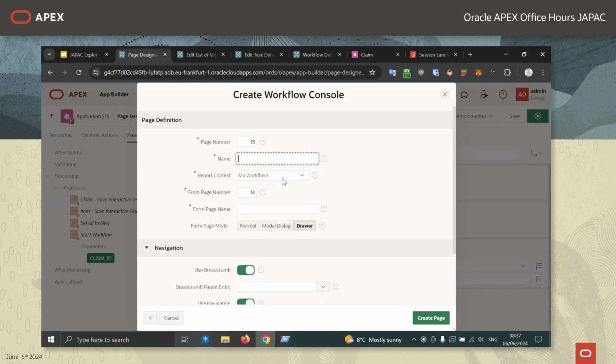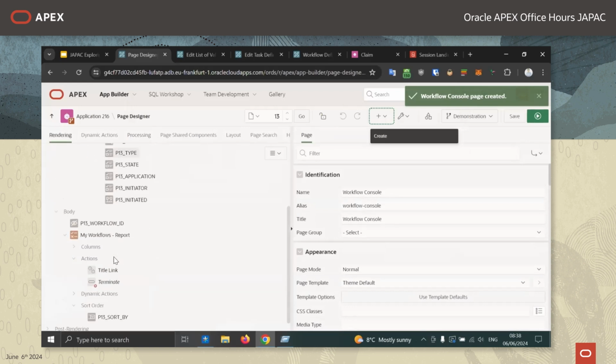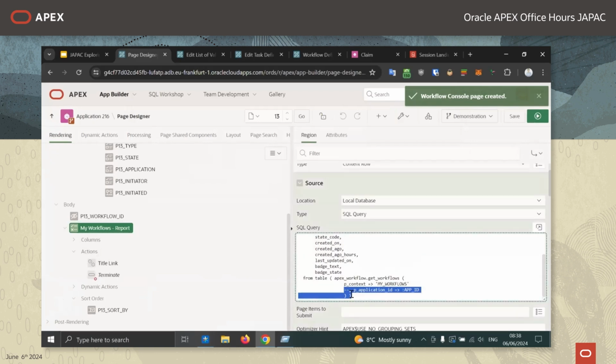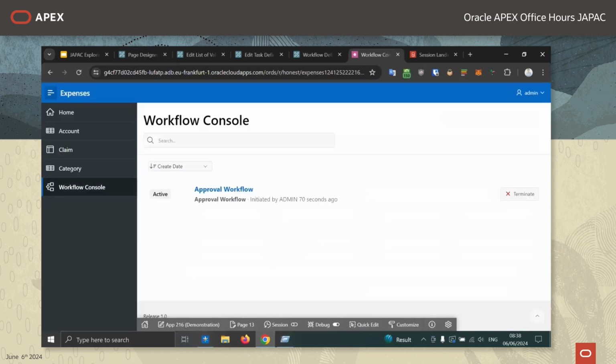So we're going to pick it and we'll call it workflow console. Use the same name there. Right, because it wants to do all of my workflows in all of my apps, I just want to say, don't do that. Just limit it just to my application here. So uncomment that. Okay, so we've got our first approval workflow here.